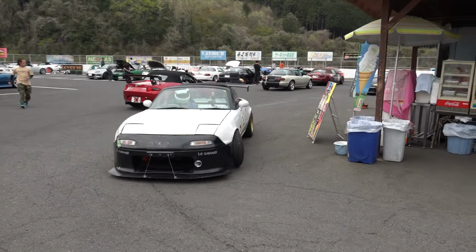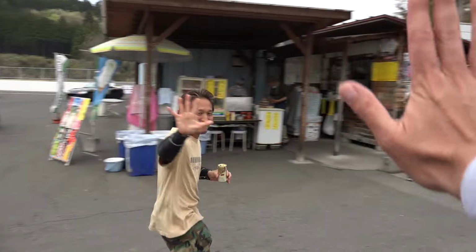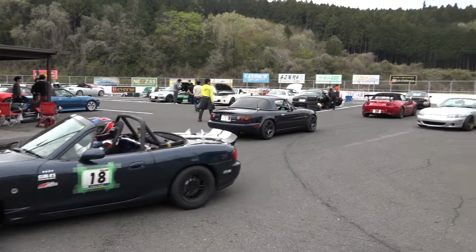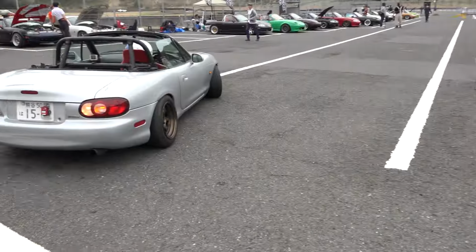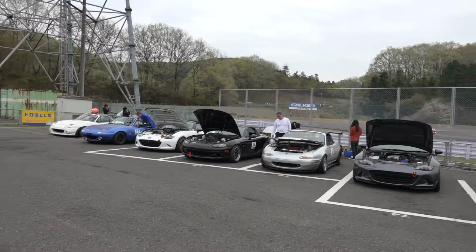I was told there's about 140 cars. Oh, there's Morita-san. Hello! Split about three quarters grip, one quarter drifting. It's the grip class coming in right now. So here's what we'll do, like we always do, walk around the pits, have a look at the cars, and then watch some drifting later on. Oh, there is drifting going on right now.